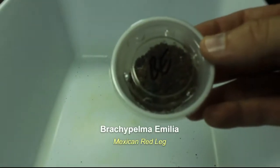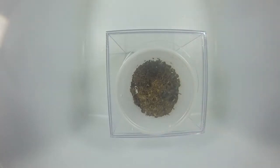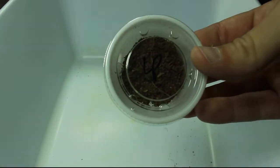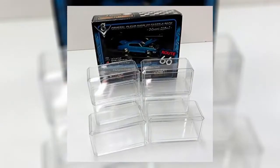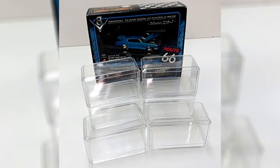The next sling I picked up is a Brachypelma annitha, the Mexican redleg, and she looks like she's in pre-molt. And the final sling may be one of the smallest pets I own now, but will eventually be the biggest spider in my collection. Lasiodora parahybana, the salmon pink bird eater. This little thing will most likely be my largest tarantula in a few years. I ordered some small containers and will probably do a rehousing video for these little guys in a few days.